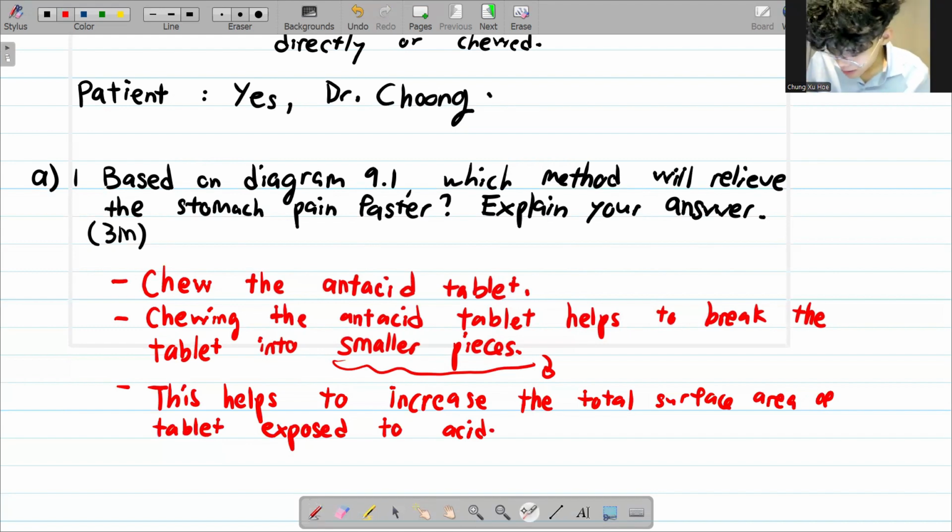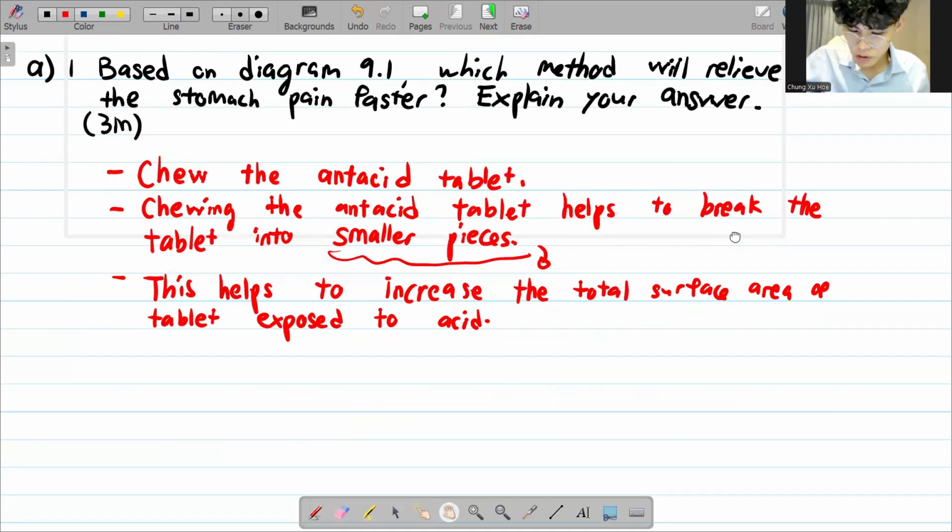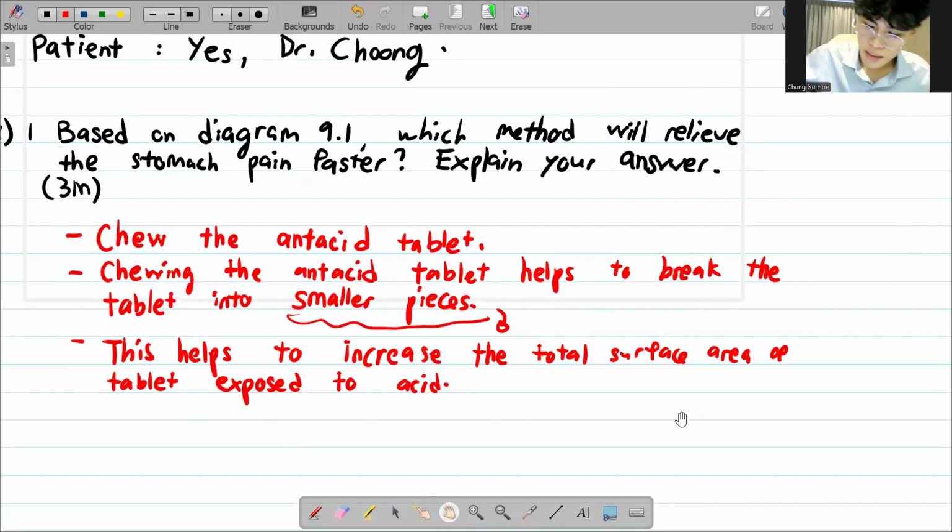So again, please, the moment you know surface area, you know that smaller pieces relate to surface area, but don't forget to put your total, because during my time, I used to forget to put total and then I didn't get any marks. That's my scenario at least. So here's your 3 marks done. So we go to the next question very fast.